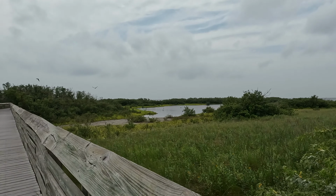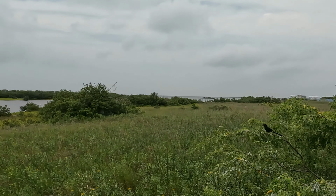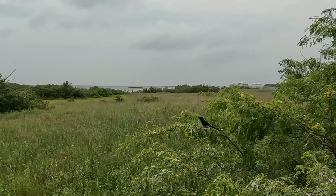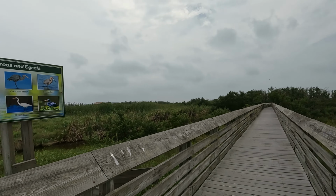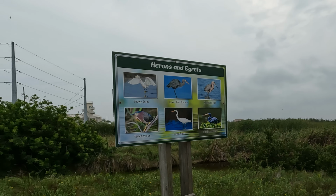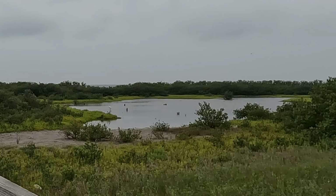Oh yeah, got some things out there. Ooh, I've never seen a bird that looked just like him. Wow. I'm gonna have to look you up, little guy. Let's see. We've got a great egret out there. Yes, we do. That is a great egret, the tall white one.